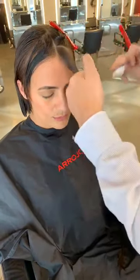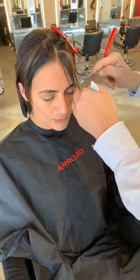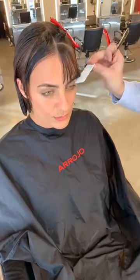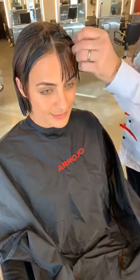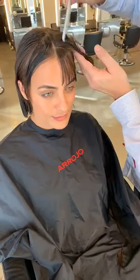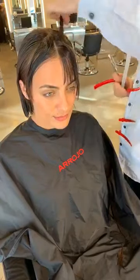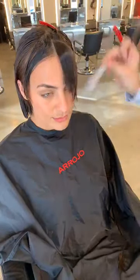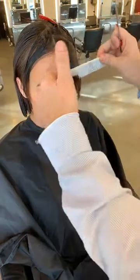You can use your clips just to keep it out of the way. Next section. So these sections are straight. Next section across, comb the hair straight down, fine teeth of the comb.